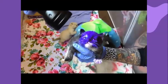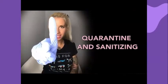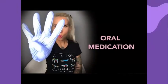Okay, but seriously, once you know your kittens have ringworm, it's time to take action immediately to stop it from spreading. In general, ringworm treatment is going to have 4 components. 1, quarantine and sanitizing. 2, medicated dip or bath. 3, topical ointment. And 4, oral medication. So let's start with quarantine and sanitation.